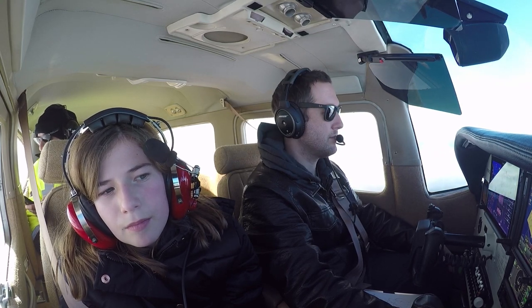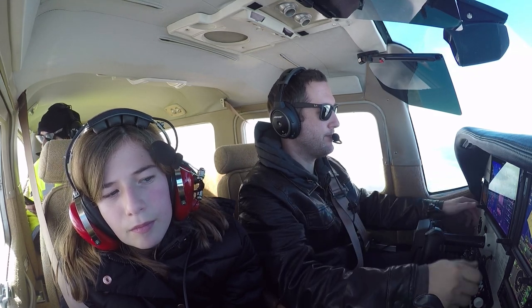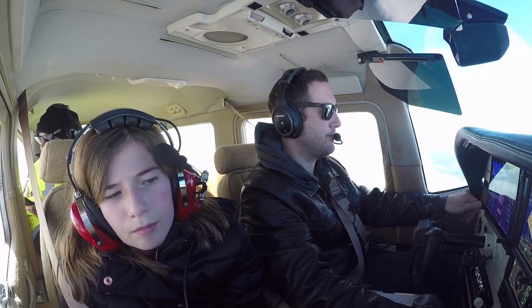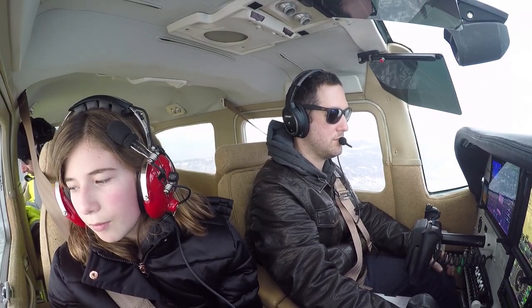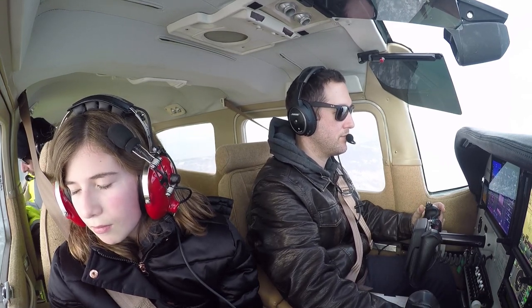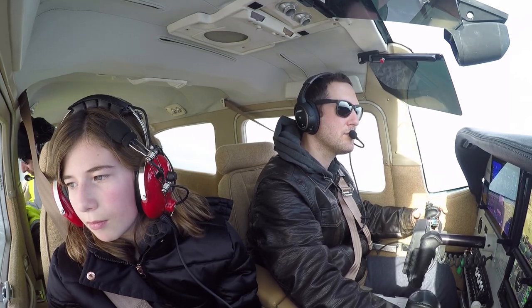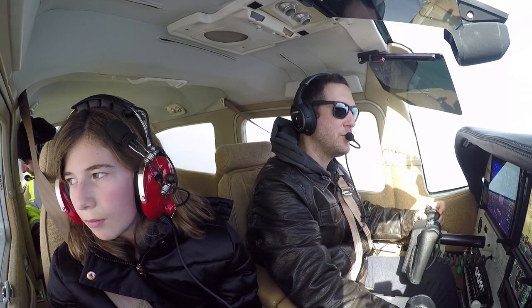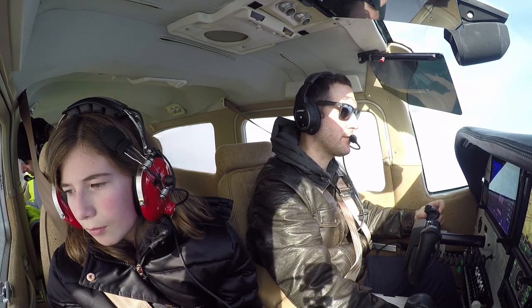November 1 Alpha Quebec, descend maintain 3000. Descend maintain 3000, Alpha Quebec. November 1 Alpha Quebec, 5 miles from Crook, turn right heading 210. Maintain 3000 until established on the localizer. Cleared ILS runway 24 approach. Right to 210, maintain 3000 until established. Cleared ILS 24, 1 Alpha Quebec.